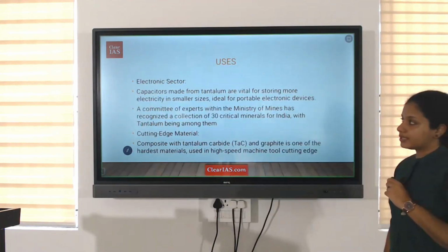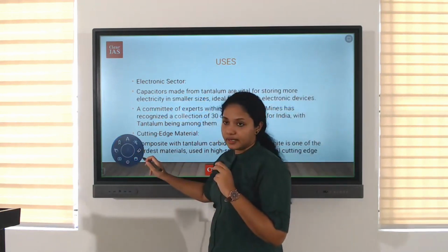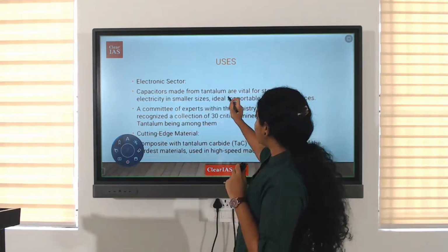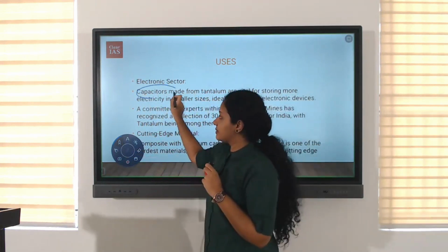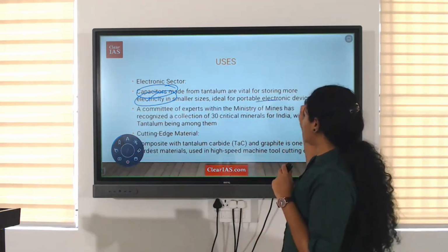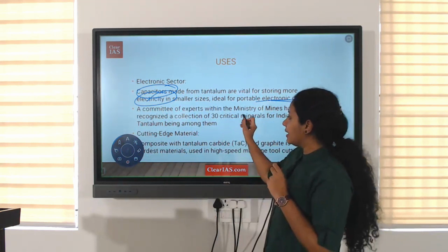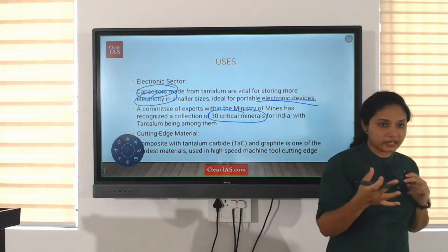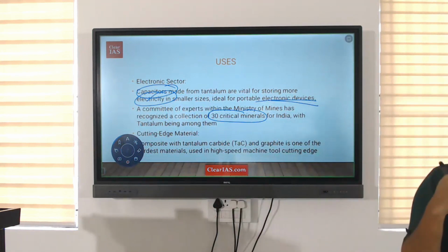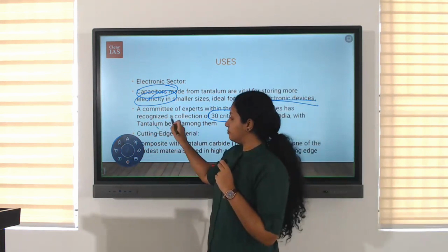So what are the uses? First, I said it can be used in electronic industry, right? Capacitors made from tantalum are vital for storing more electricity in smaller sizes, ideal for portable electronic devices. Okay. And also, India has identified 30 critical minerals which are important for various purposes. Okay. And tantalum is one among them.